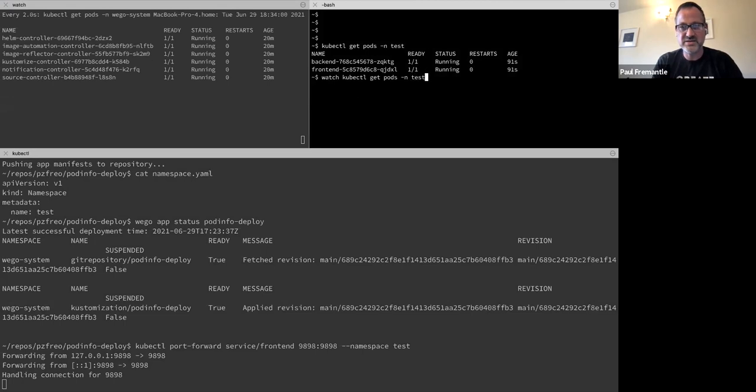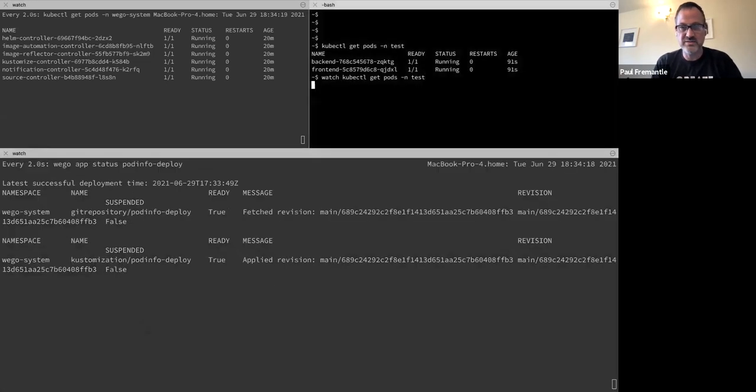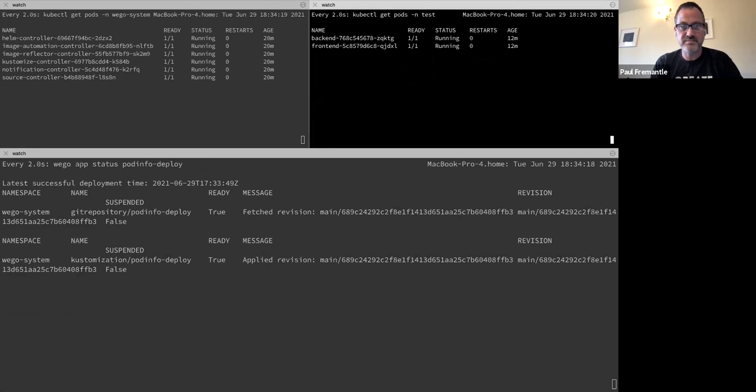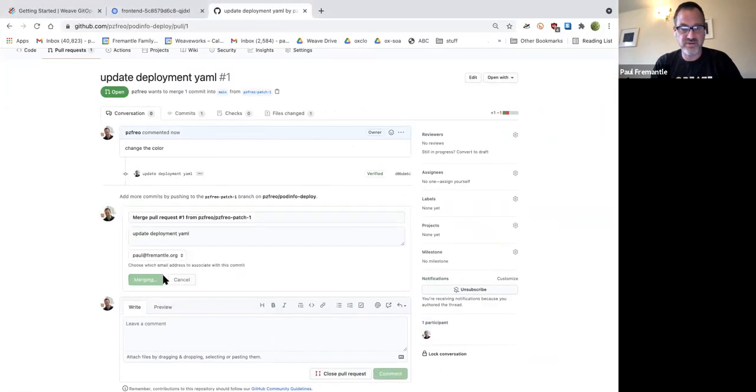Minus name test. And I'm actually going to do a watch on that. There we go. App status, pod info, deploy, so we can see what's happening here. And now I'm going to merge the pull request and merge.